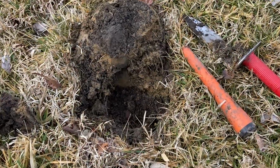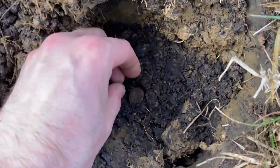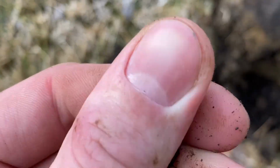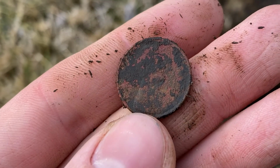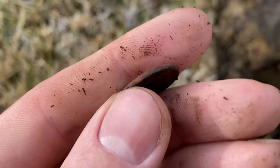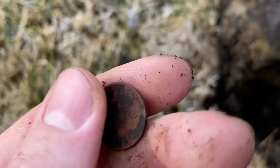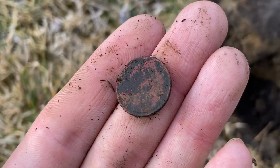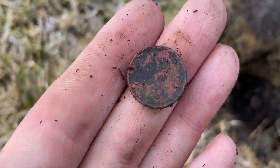Man, where's the silver at? I keep finding wheat pennies. Just got myself another one. It looks to be a 50 something. This one's pretty crunchy. 1950 maybe? Yeah, it's a wheat penny at least. But I'd like to find a nice piece of silver. This rang up just like one at about 6 inches down, but we'll keep hunting.